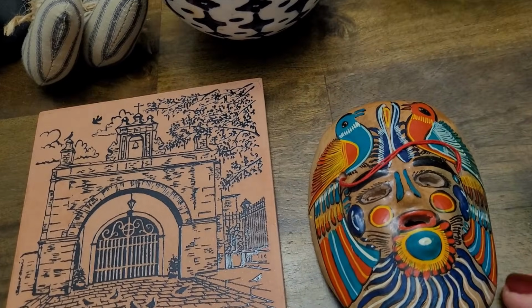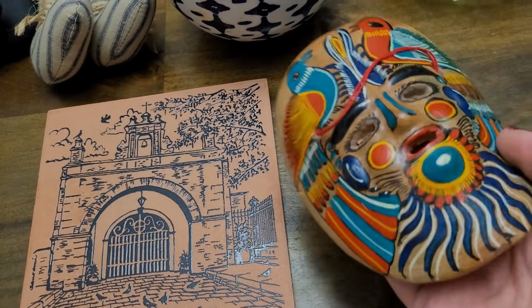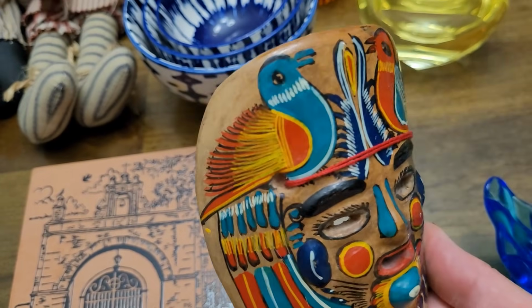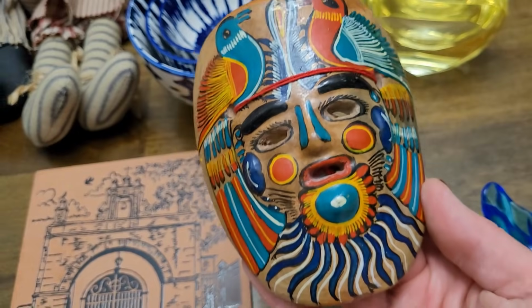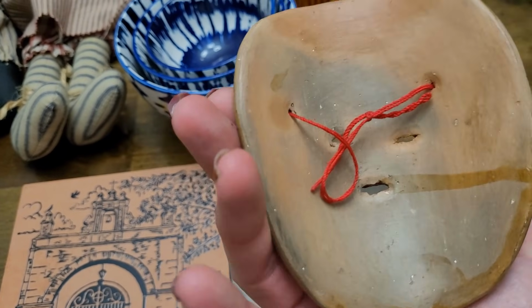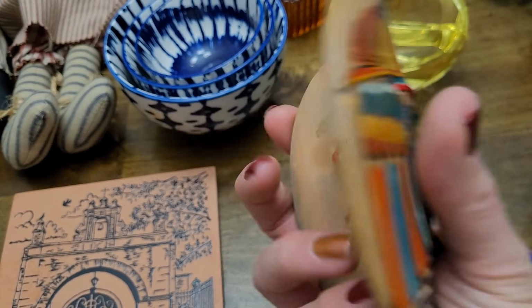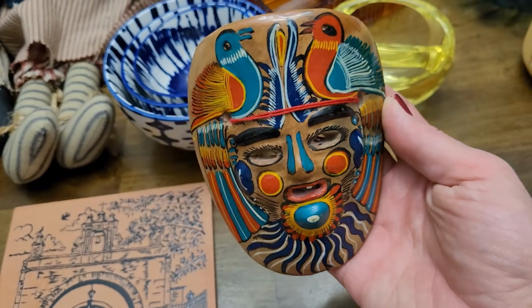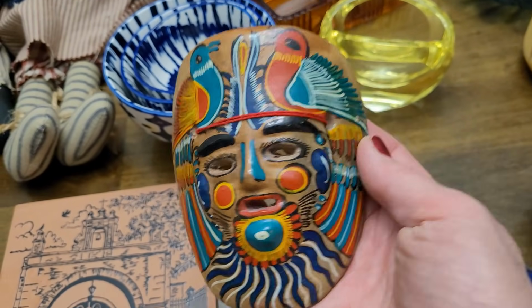This, I believe, is Mexican artisan pottery. It's a tribal mask. I love the design with the two birds up top. I think I paid $1 or $2 for this, and I am going to ask $24.